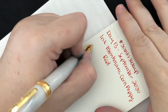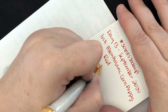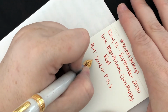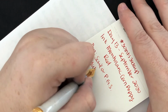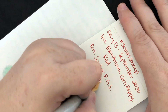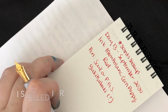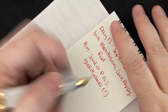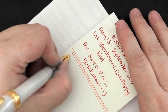And the pen is my Sailor Pro Gear Slim. I'm gonna write it, but I don't know if I'm gonna spell it correctly. I'm gonna put a question mark because I don't know if I spelled it right. I think that's how you spell it. Oh, I love this red.